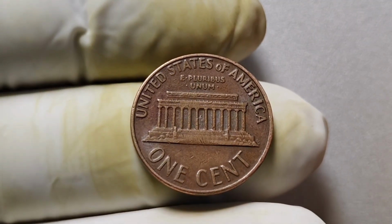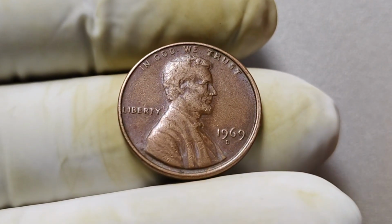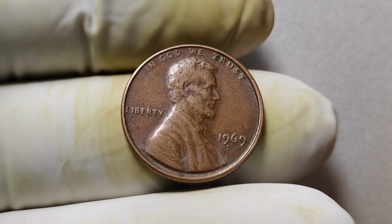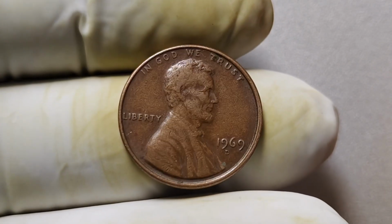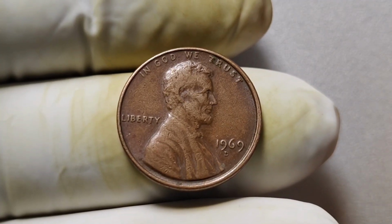Let me tell you, when I found that penny at the flea market, I wasn't thinking $1 million treasure. I was thinking, hey, this'll be cool to show my nephew who still thinks a penny is something you throw in a fountain. But once I started learning more about this coin, I realized I had something potentially special.